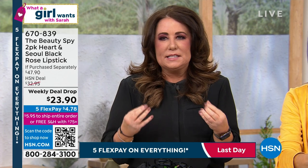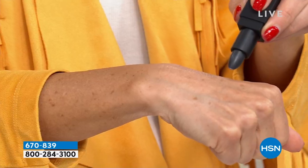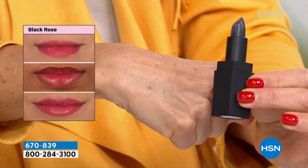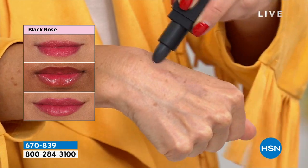So what's so exciting about this lipstick is I started actually making lipsticks. You guys have heard me say this before, when I was 17 years old in Milan, Italy, and it's how I got into the beauty industry. And we wanted to create really cool, innovative lipsticks that were also going to be hydrating, that were going to help de-age the appearance of your lips. So we found this incredible field. It's actually a botanical garden in South Korea, in Seoul, that harvests these incredible black roses.